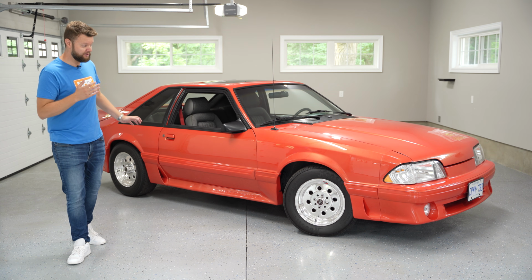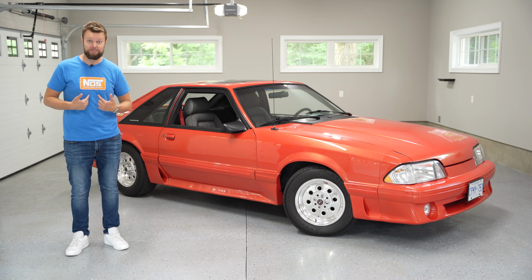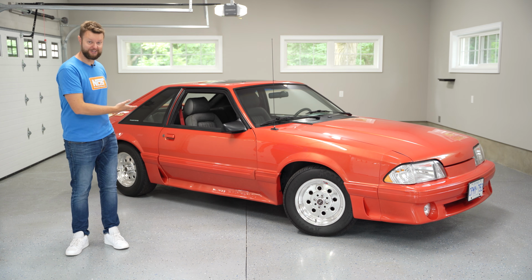Or maybe I use these tires so I can still drive it on the street and maybe get a good old NOS bottle on the back and make that speed up on the top end. I don't know, I'm kind of all over the place now because there's so many options for this car.